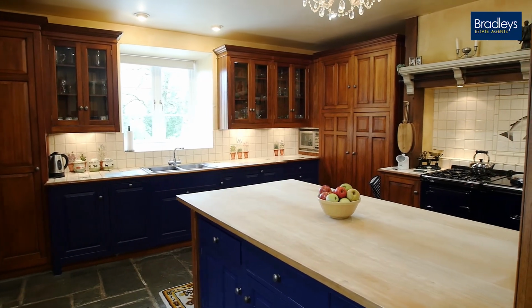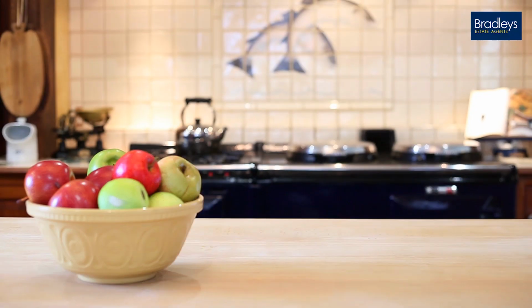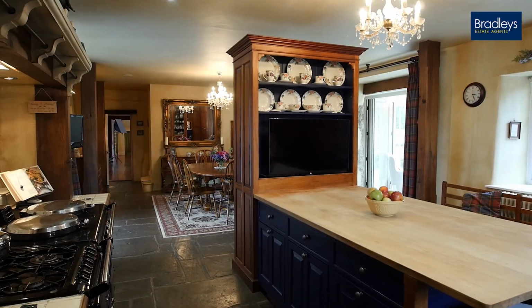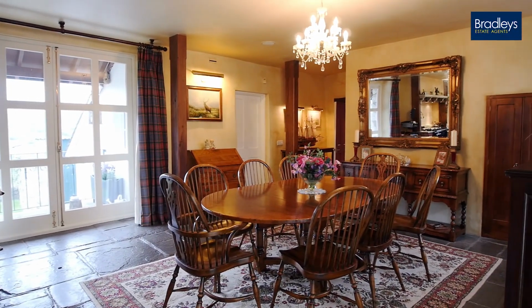As you go through to the kitchen, you have flagstone flooring, beautiful views over the fields. There's a big Aga which also has 2 electric ovens in it. And then you have speakers in the ceiling so you can play music in the kitchen, and then different music in other rooms in the house.